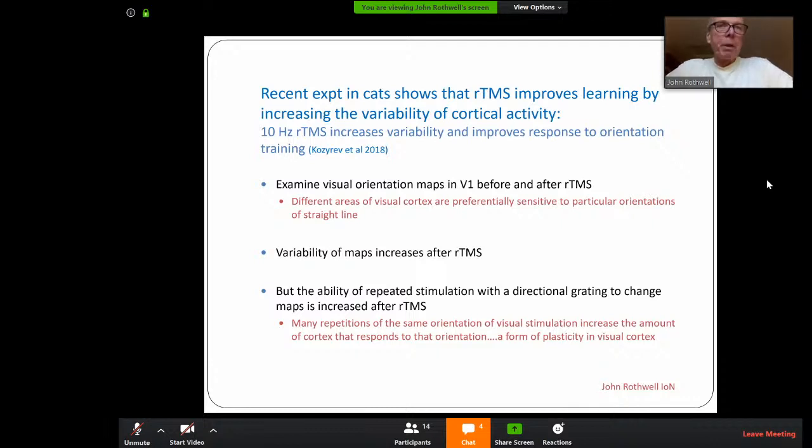So they're working on the primary visual cortex, and they're looking at what's called visual orientation maps. In the primary visual cortex, certain areas are responsive to lines of different orientation. If you think back to Hubel and Wiesel, you can imagine that certain parts of the cortex are responsive to vertical lines, some responsive to horizontal lines, etc. And that gives you a visual orientation map. So we can look at what's the effect of repetitive TMS on the visual orientation map. That's easy to do. You just plot the map before and after a period of repetitive TMS.